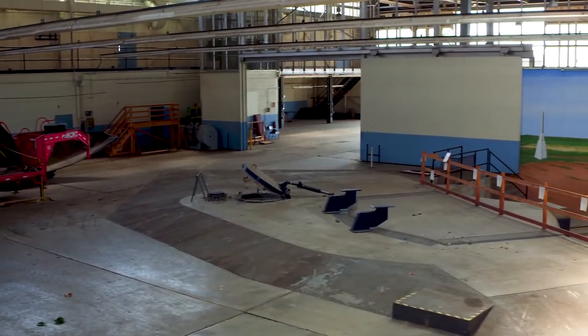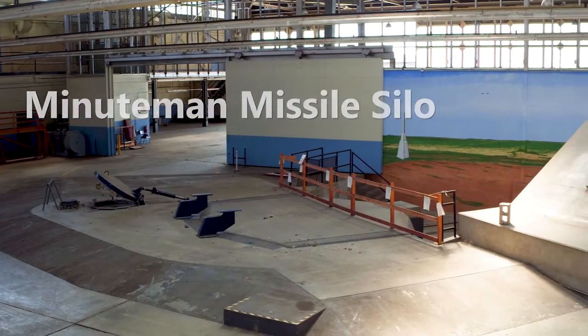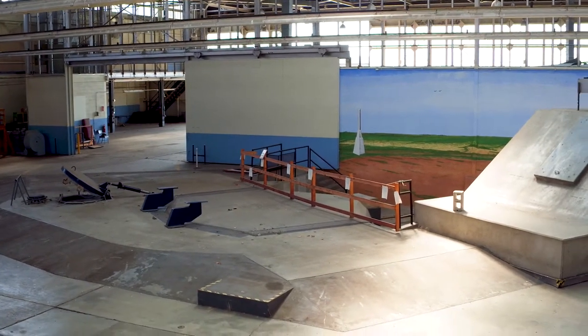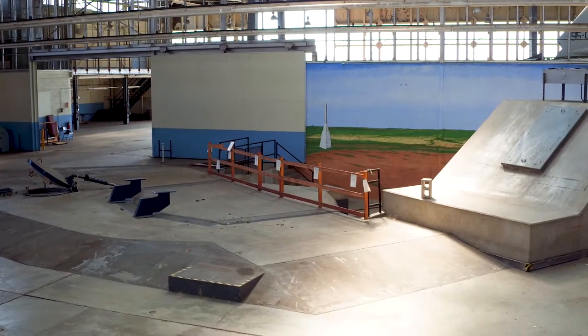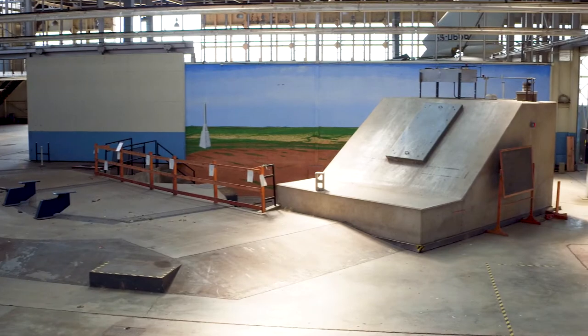Did you know that there's actually a Minuteman missile silo in Rantoul, Illinois? There actually is, but it's only a training facility for maintenance crews, so it never actually held a nuclear warhead, at least as far as I know. I'm not even sure it actually held a missile at all.